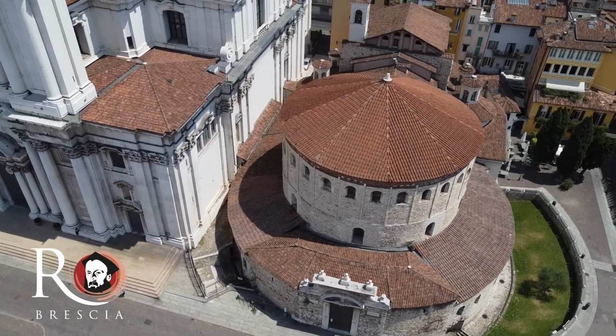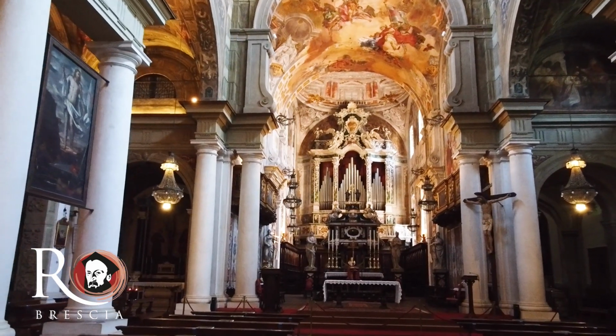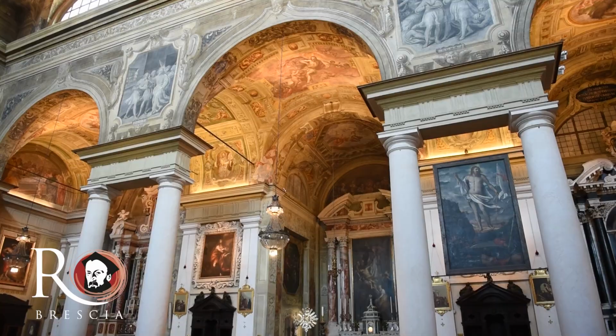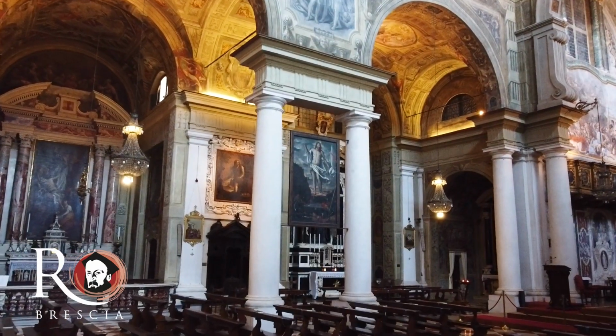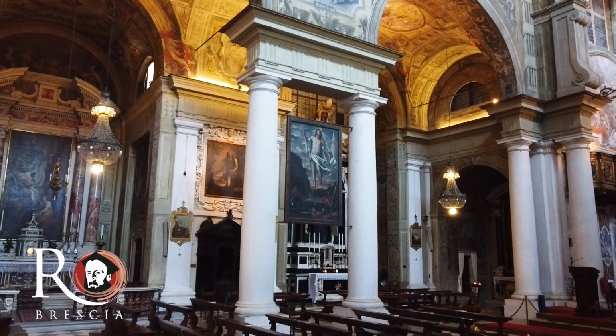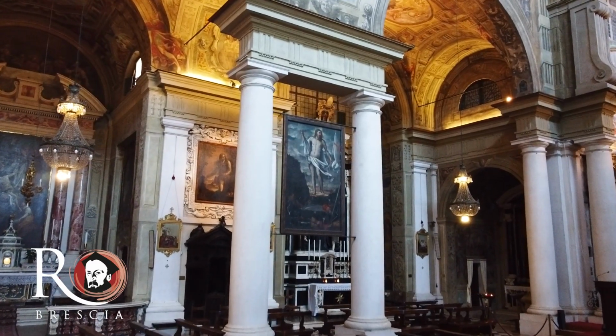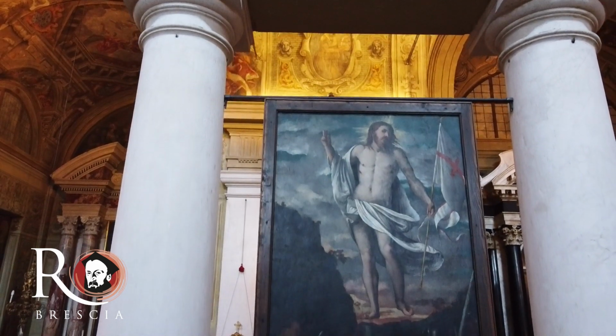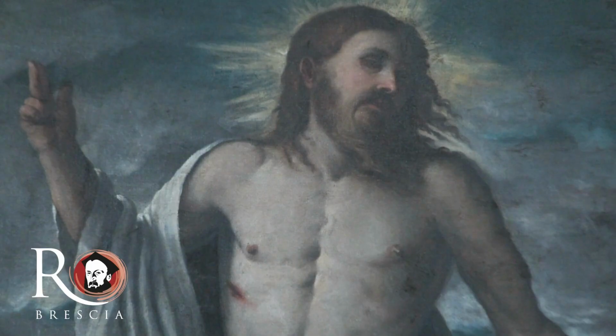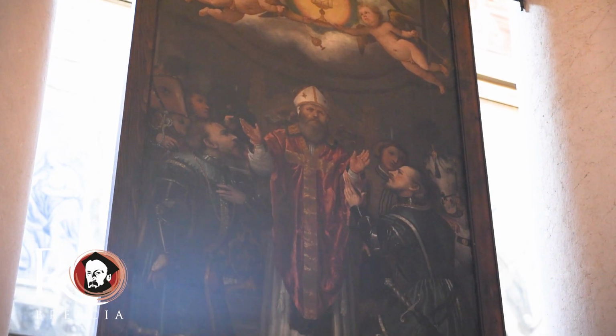In another symbolic place of Brescian Christianity, the Church of Saints Faustino and Giovita, there is another work by Romanino, perhaps the only one of its kind. It is the banner made for the members of the School of the Most Holy Sacrament, which had a fixed altar here. The canvas is painted on both sides and depicts the resurrection on one side and the Mass of Saint Apollonius on the other.